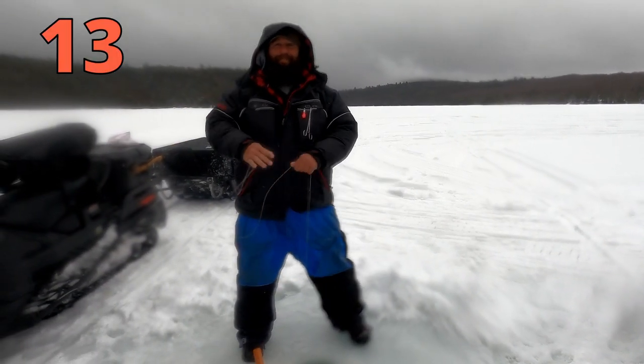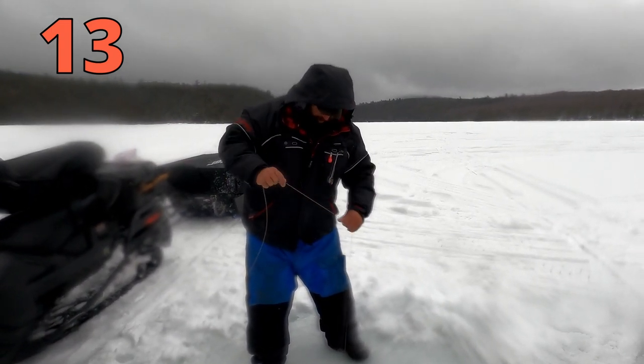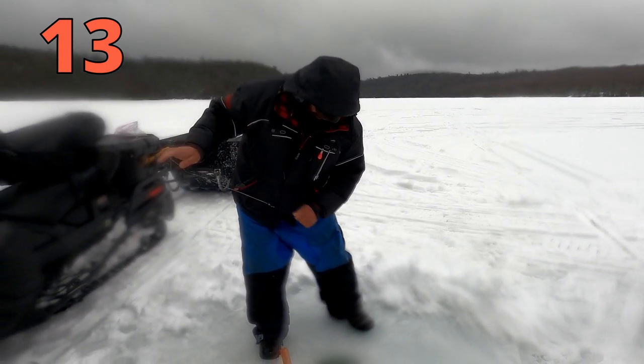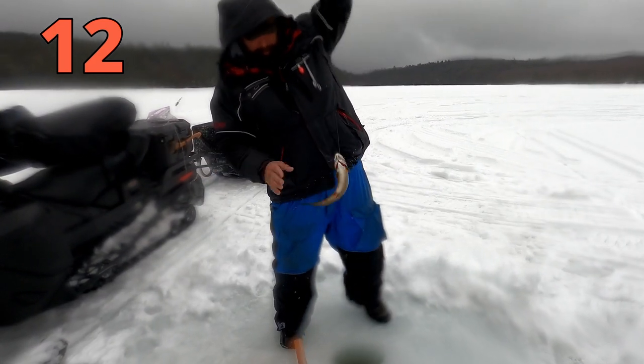The clothes weigh an extra 40 pounds right now. Oh, man. Rain. How about you? Oh, I'm extra heavy today. This ice fishing gear is not made for rain. Yeah, and it has been raining for a while. Nice one. Another pretty one.